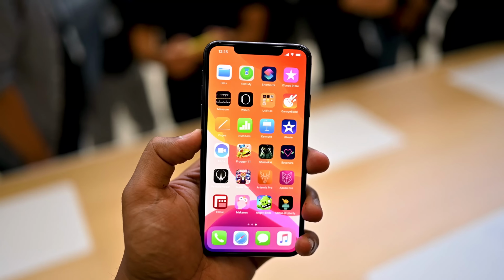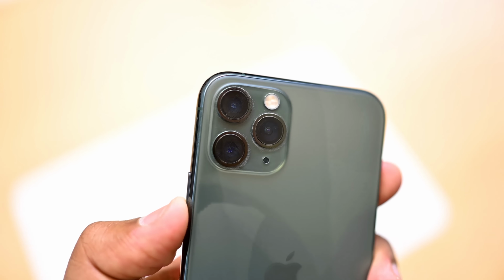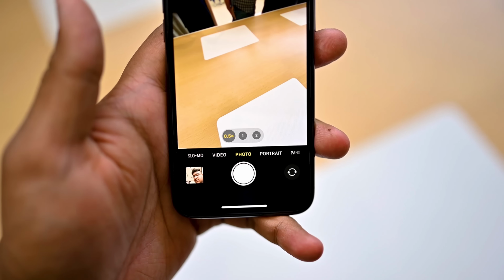Pretty happy with what Apple has added here with the latest iPhones, specifically with the cameras. I think those improvements are pretty substantial, and I can't wait to test them out in the real world.